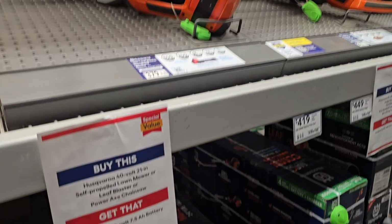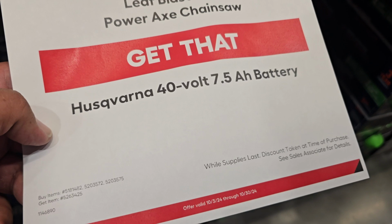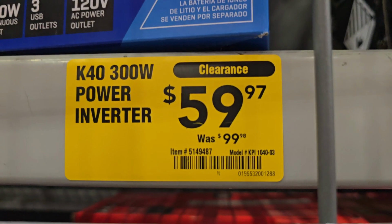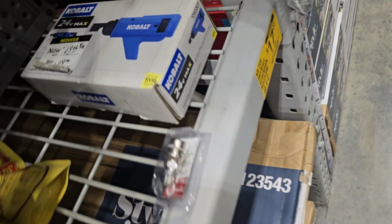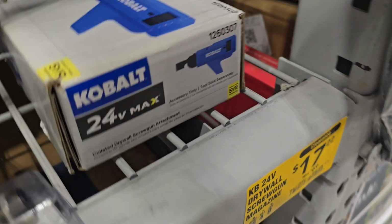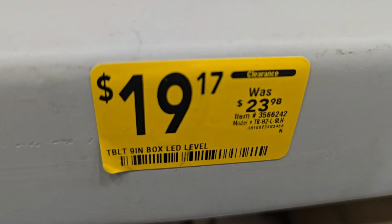And then we got a deal on this one. They got a 40-volt, 21-inch self-propelled mower, and you get a 7.5 amp hour battery. So, you buy some of those tools, and you get a battery. $59.97 down from $99.98 for this inverter. If you're on this line, it's a nice way to do it. And you got this screw gun adapter or magazine adapter. This one's $17 off from $69. So not bad if you own the screw gun.